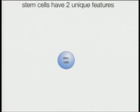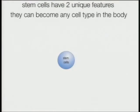Okay, so now I'm going to move on to the idea of regeneration. We're very lucky to think about regeneration because nature does it nearly flawlessly in some organisms. First I'm going to talk to you about two features that stem cells have that make them unique. Here's an illustration of a stem cell. The first unique feature of a stem cell is that it can become any cell in the body. I've illustrated that here with a stem cell with a little halo around it.